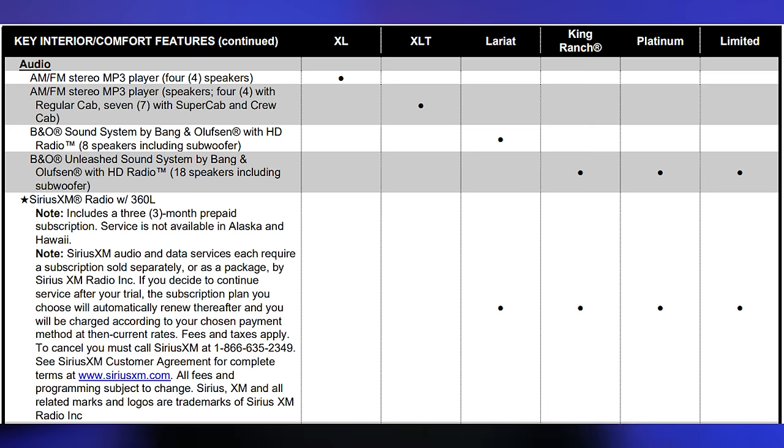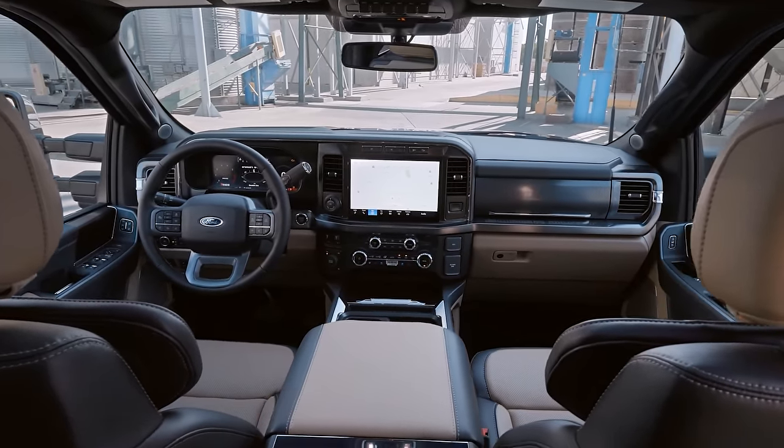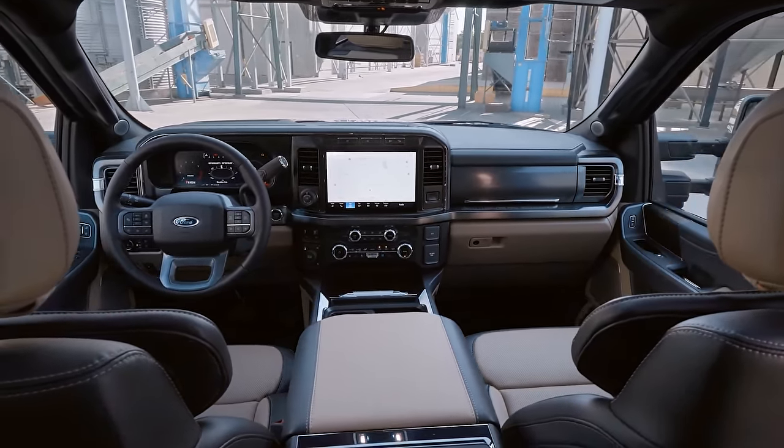But since we're on the topic of touchscreens and the infotainment system, let's talk about audio for a second. If you get the XL trim level, you just get the standard four speakers, two in the front, two in the back. And then on the XLT, you get seven speakers, except for the regular cab. When you go with the regular cab, I think it bumps you back down to those four speakers. But when you pick up the Lariat, the interesting point is the Bang & Olufsen sound system with eight speakers. Now keep in mind, there's ways that you can get some of these in different trim levels. Like you can get the B&O in the XLT as an option, but I'm just trying to cover the standard stuff right now.